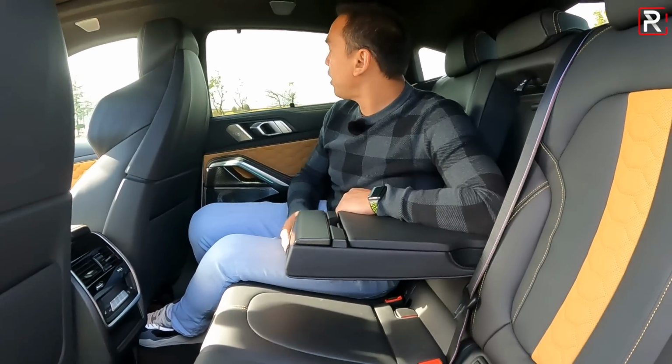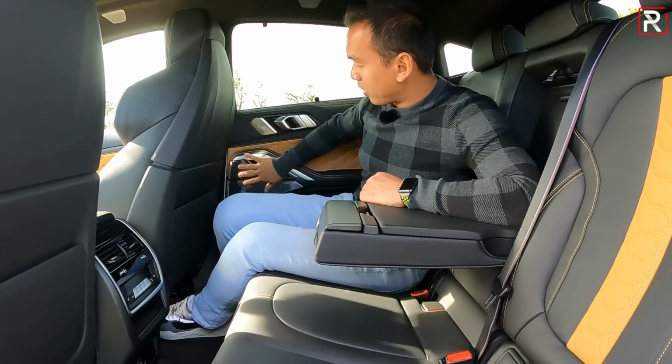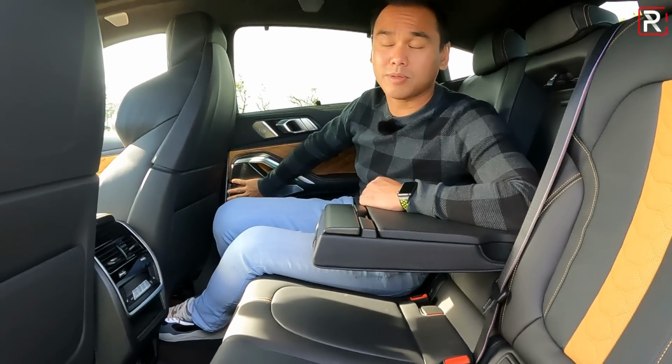I don't see any USB ports, but you do have these nice rear seat sunshades, and all the materials are really fantastic. I really like how the metal speaker covers for the Bowers & Wilkins sound system carry over into the back seat.